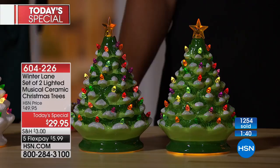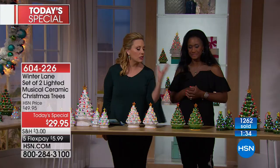And I will tell you that I did buy the smaller ones in the white and the green. I bought the Today Special in the green. It's so traditional, so beautiful.